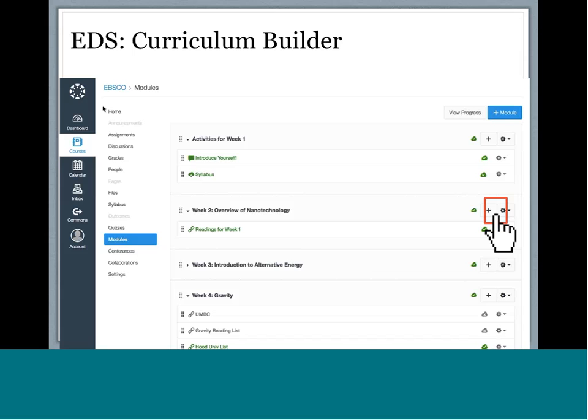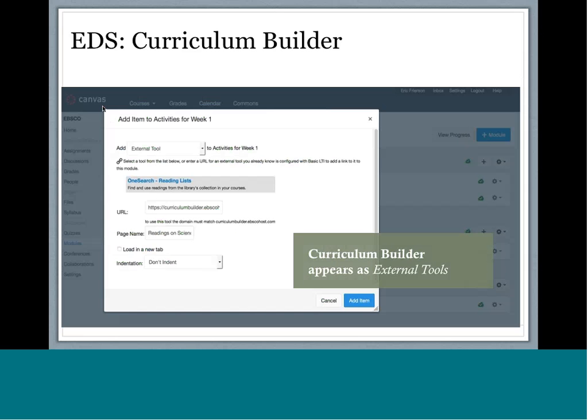So keep in mind, all of this is being done within the LMS, but we are looking to access and deploy the EDS, the Discovery Service content. Curriculum Builder is an external tool, and so you can see we have a URL that has been entered there. We have the page name and some brief instructions, and below here we can see that we want to add an item into our reading list.